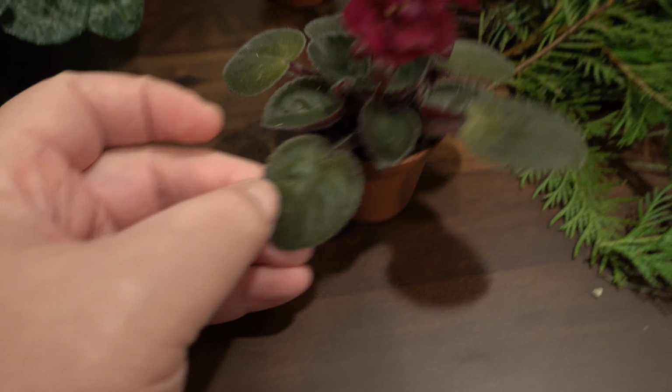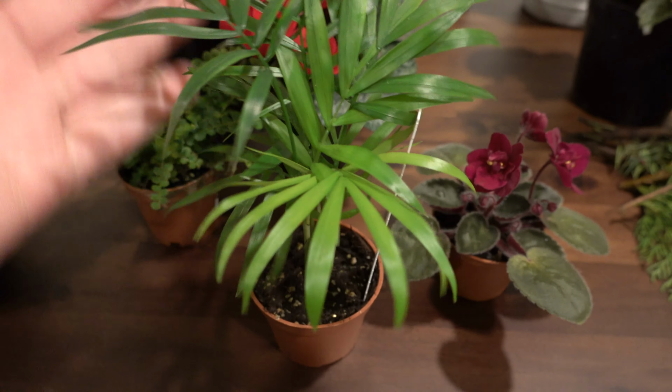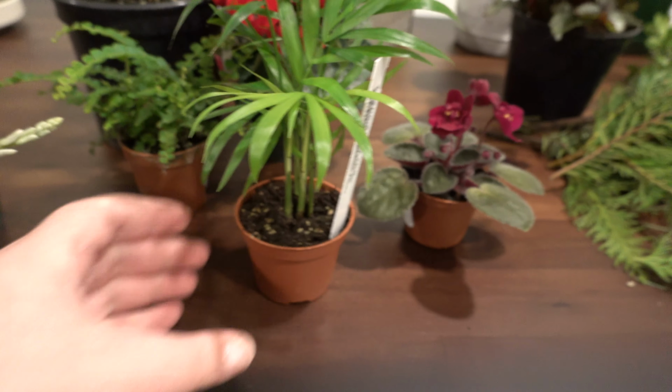And then I have this little palm just because I think these are fun. They're simple, they're fun, and I love the height that this one gives. And you can tell, like all of the plants that we selected, they're all really small. So again, these are gonna be really easy to find pretty much anywhere right now.